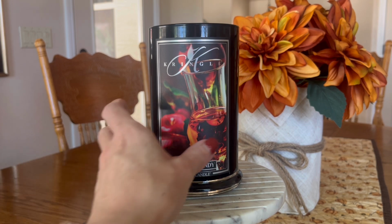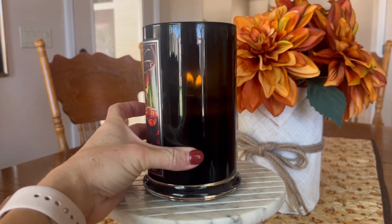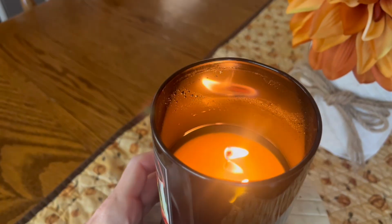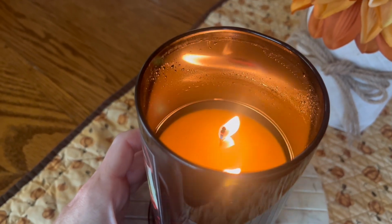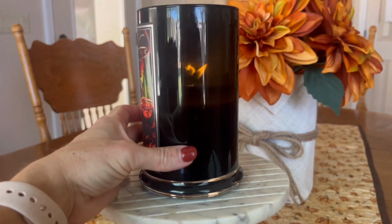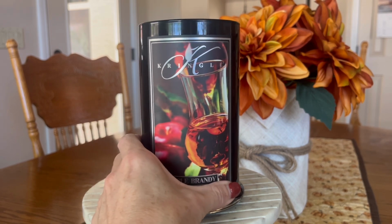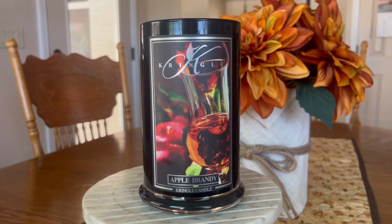Let's go ahead and talk about the performance of this candle. So I'm going to go ahead and turn it around here. You can see that I am at about the halfway point on this candle. We've got nice solid flames. I will try to lift that up for you. I have been trimming the wicks after every burn because there is a little bit of carbon residue that accumulates at the ends, but it's not anything too wild and crazy. Very clean burn, as we have come to expect with a lot of these Kringle candles with their 100% soy formula.